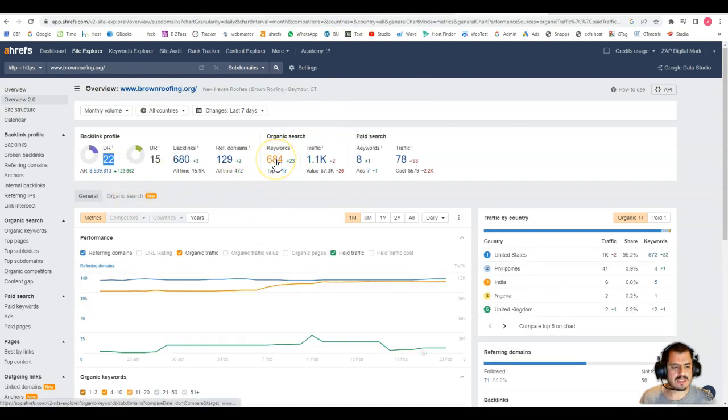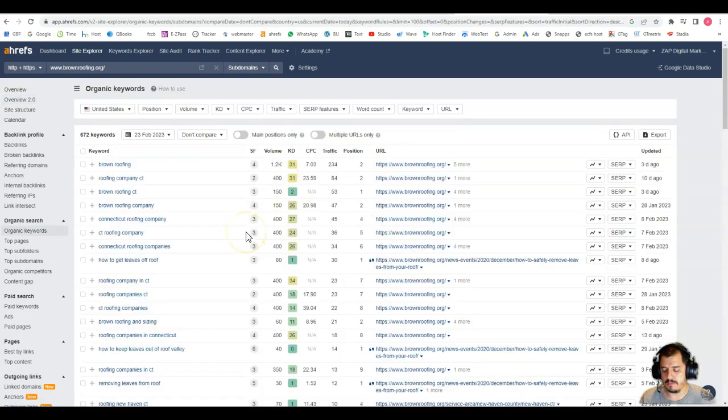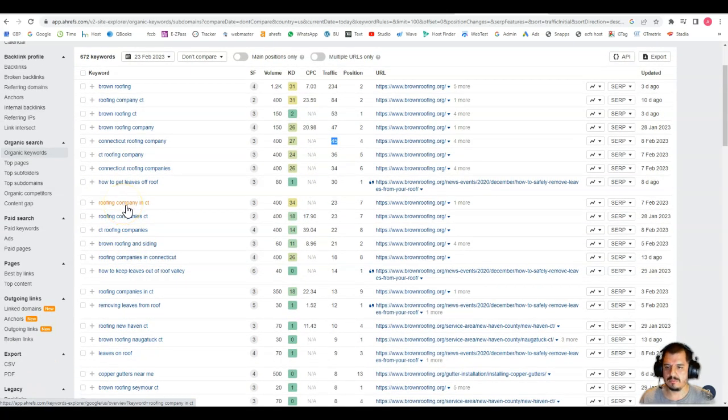So let's see what kind of keywords they're being found for based on the content they have, and based on the backlinks that support their popularity in the eyes of Google. Roofing company CT, there's 400 searches a month, and because they're ranking number two, they're getting 84 visits. To me, those are 84 chances they get every month to get a client. Brown Roofing, their branding name, not really seeing any value there. Connecticut Roofing Company, 400 searches a month, because they're ranking number four, another 45. So just between these two, you get over 100 possible clients that you could reach. Roofing company in City, Connecticut, 400 searches a month, because they're ranking number 7, you get another 23.